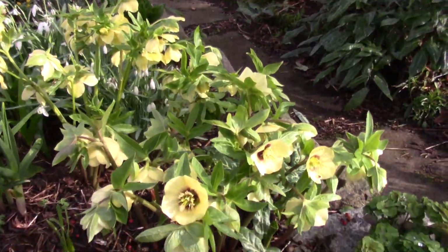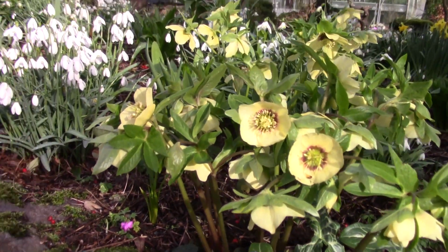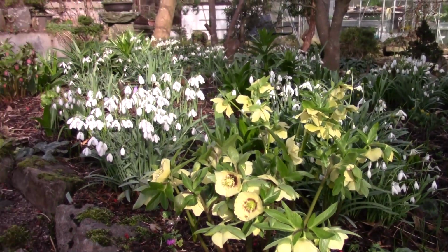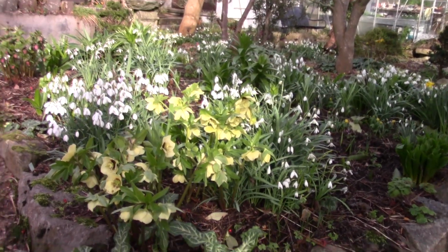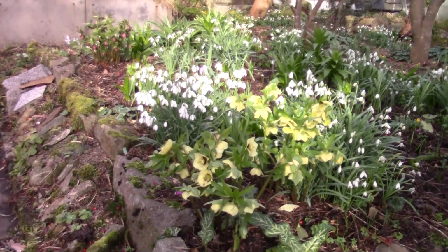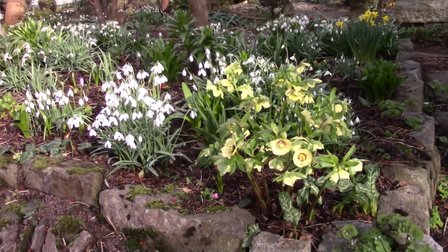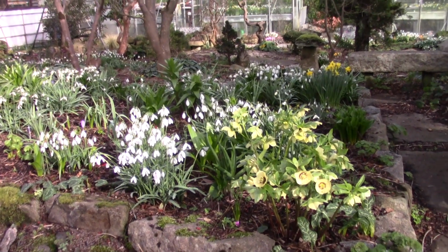So the nice hellebores. It's just such a good time because all this has sprung up and the garden's so dynamic just now. There's so much just pushing through. And this is the first wave. When you think we're now going to get so many more sequences of flowering bulbs and plants coming through.